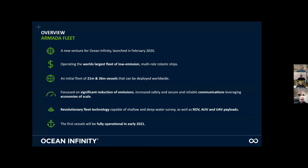An initial fleet of 21 and 36-meter vessels that can be deployed worldwide are currently under construction, and we're focusing on the significant reduction of emissions, increased safety, secure and reliable communications, and leveraging those economies of scale. We'll be deploying revolutionary fleet technology capable of shallow and deep water survey, as well as combi systems to remotely provide ROV, AUV, and UAV payloads. And as I said, with the fleet currently under construction, we will be fully operational in early 2021.